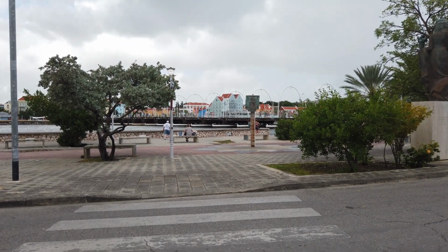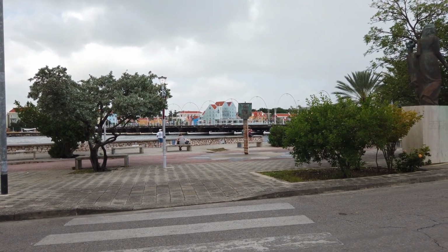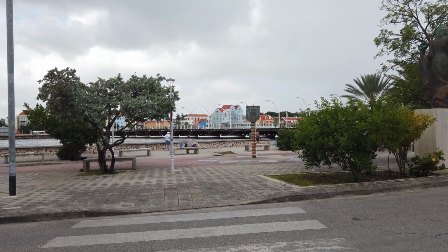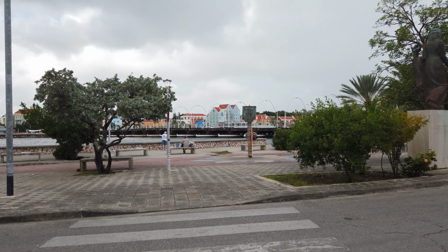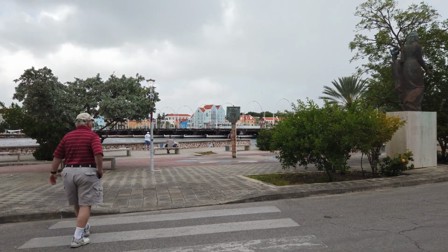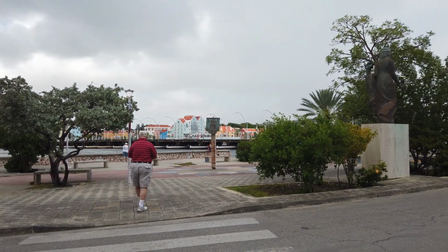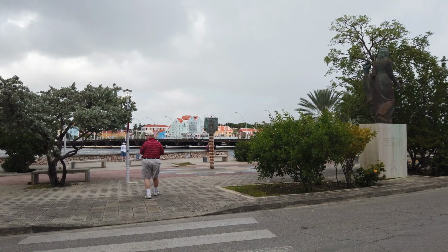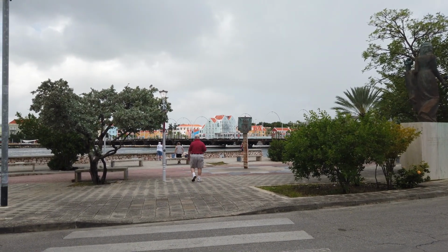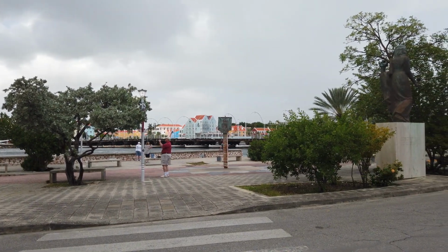All right, the floating bridge is moving. They're getting ready to let a ship through. I don't know, I guess it's from the other side, but it's got all of those pontoons on the bridge, and they got the engine and it starts moving, and they sound this bell to let you know they're doing it. And there it goes.